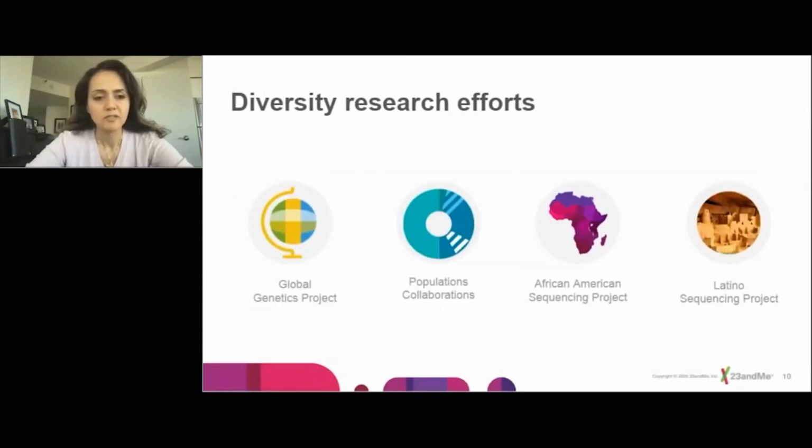I alluded to this, but diversity research efforts are very important to us because a lot of research has typically been done on European populations, which causes issues when it comes to drugs that are on the market. They don't work as effectively in a lot of different populations. So this is why it's important for us to take a look at populations that are not as well represented. We have global genetics projects, population collaborations, an African American sequencing project going on, and also a Latino sequencing project.